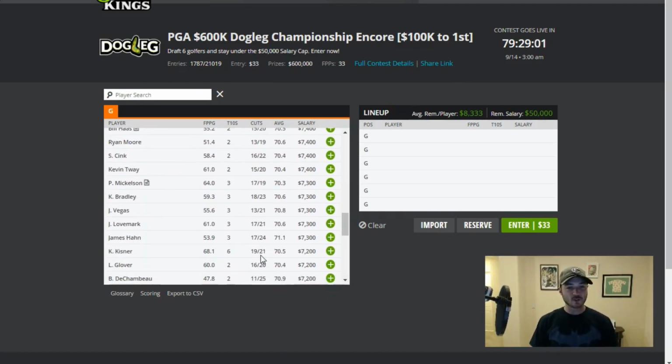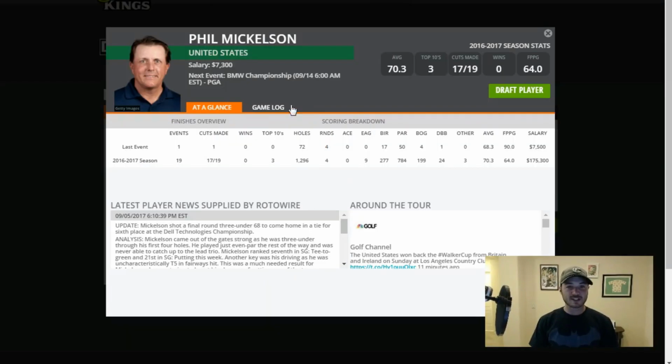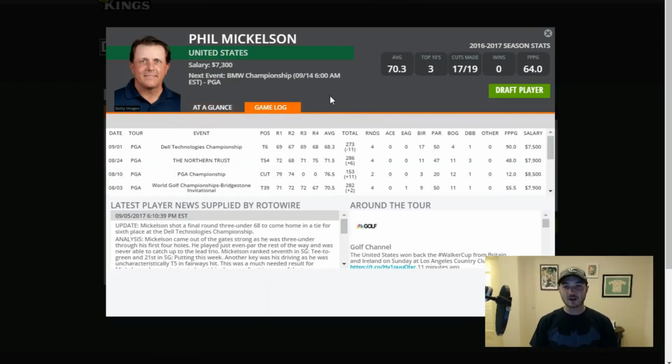All right, here's one for you. Phil Mickelson at $7,300. Coming off the T6 last week, 4 rounds under 70. Is this the spark that Phil needed to get going? I hope so, because I'm probably going to be rostering him significantly.